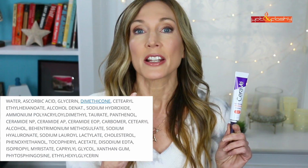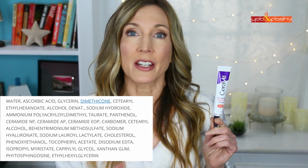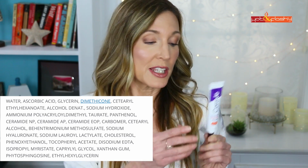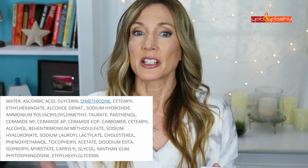All right, then the next one is one that's been out for a bit, and I did review it and then I retracted my review, so I just wanted to include this one to make sure that everyone knew where I stood on the Cerave Skin Renewing Vitamin C Serum. This retails for between $15 and $20 depending on where you purchase it. This contains 10% pure vitamin C in the form of L-ascorbic acid. This is another water-based serum. This one has a lot of other ingredients in it, glycerin, dimethicone.